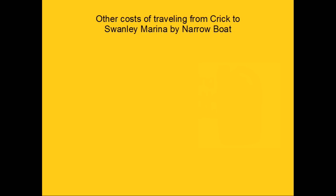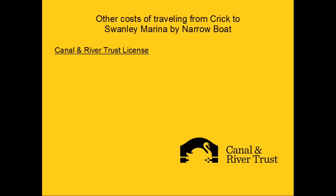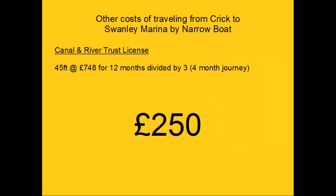Then other costs of travelling from Crick to Swanley Marina by narrowboat. Licence and insurance. The Canal and River Trust licence. Now for a 45-foot boat, which Aslan is, it's £748 for 12 months. But I've divided it by 3 because my journey was over 4 months, which was £250 or thereabouts.